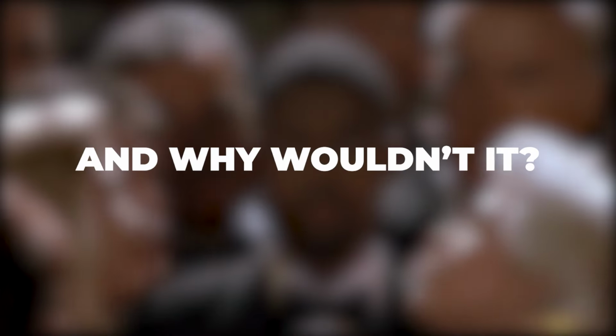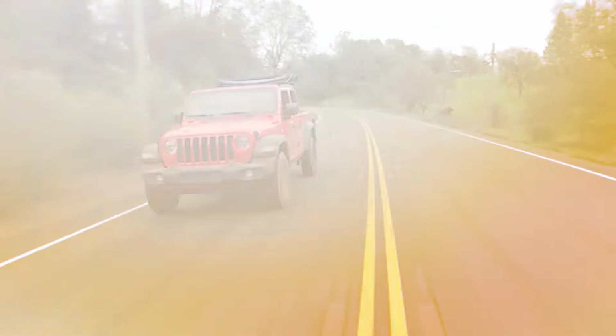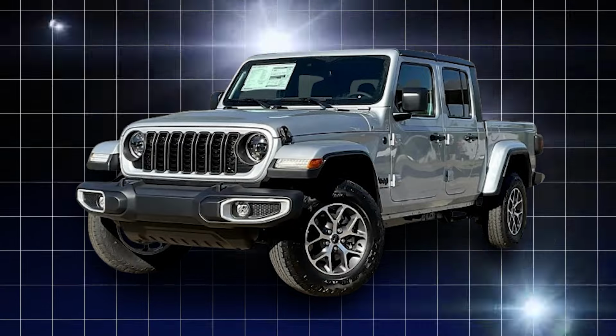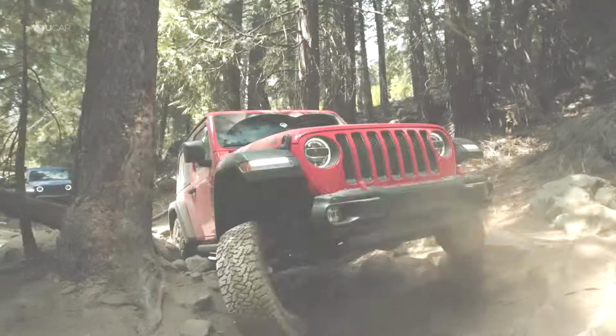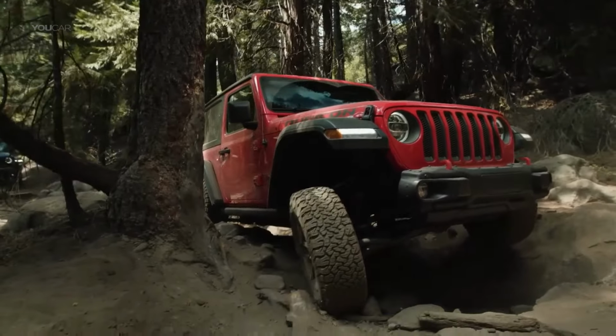And why wouldn't it? With its Wrangler-inspired design, top-notch off-road capabilities, and that unmistakably tough, adventurous vibe, it seemed destined to be a fan favorite. These features made it a dream ride for anyone who loves blending practicality with a sense of freedom and adventure.